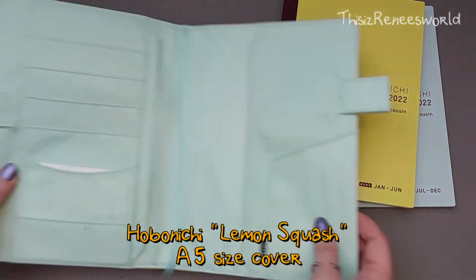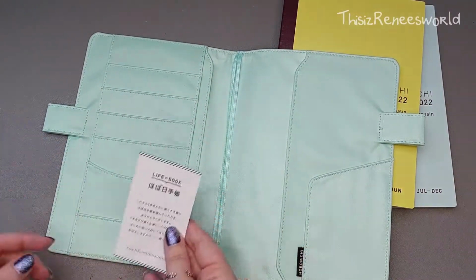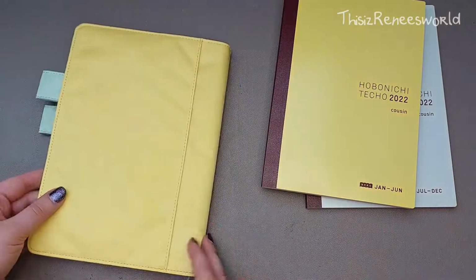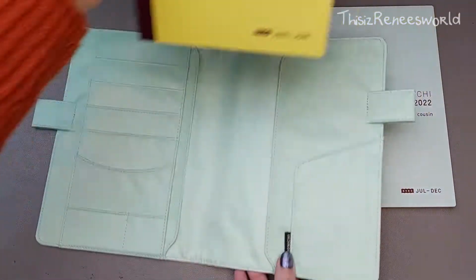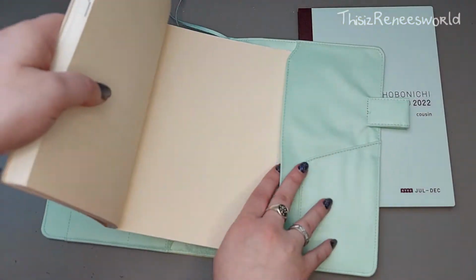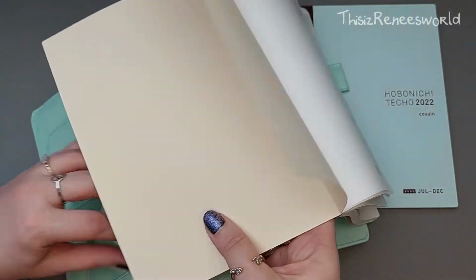And I also got a cover for my birthday. Of course it's yellow because, I mean, it's my journal. And this cover prevents it from bending, breaking, and just prevents it from getting damaged.